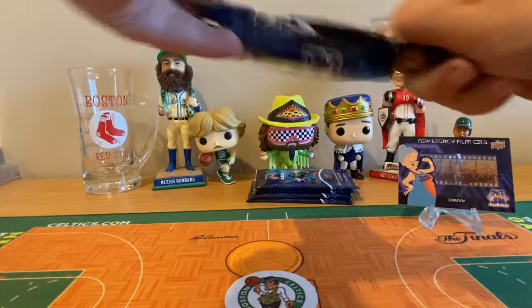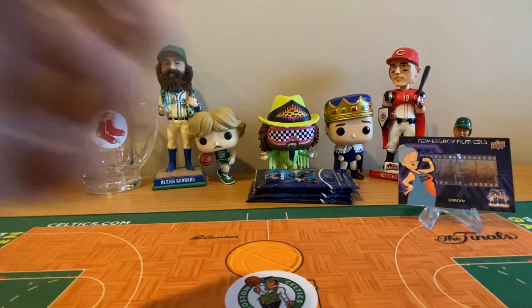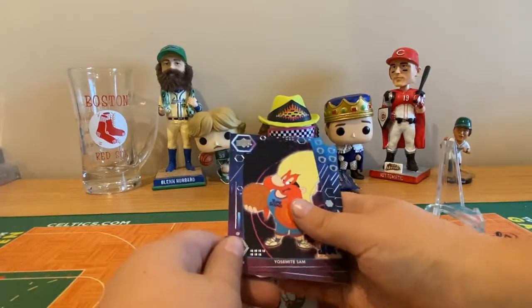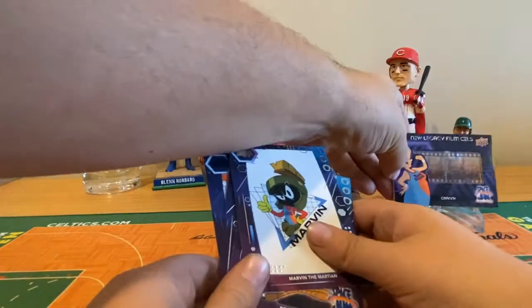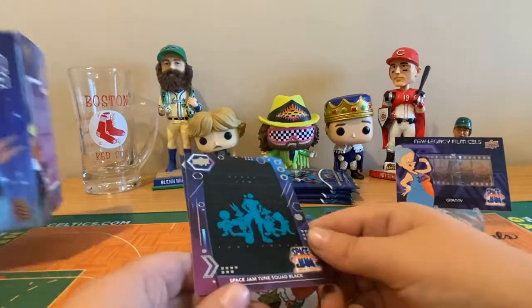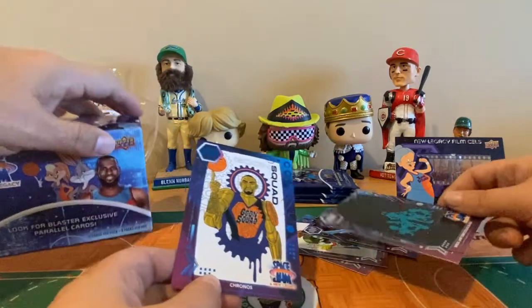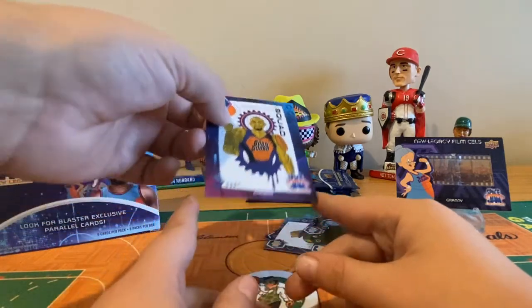Now this one has 5 cards. Finally. I'm not sure what tier this one is. Ooh, we got a Yosemite Sam. But these are like one in about 30 packs. So. Marvin the Martian. Roadrunner. The Space Jam Toon Squad. Black Toon Squad. That thing looks like it's cool. And Toon Squad.